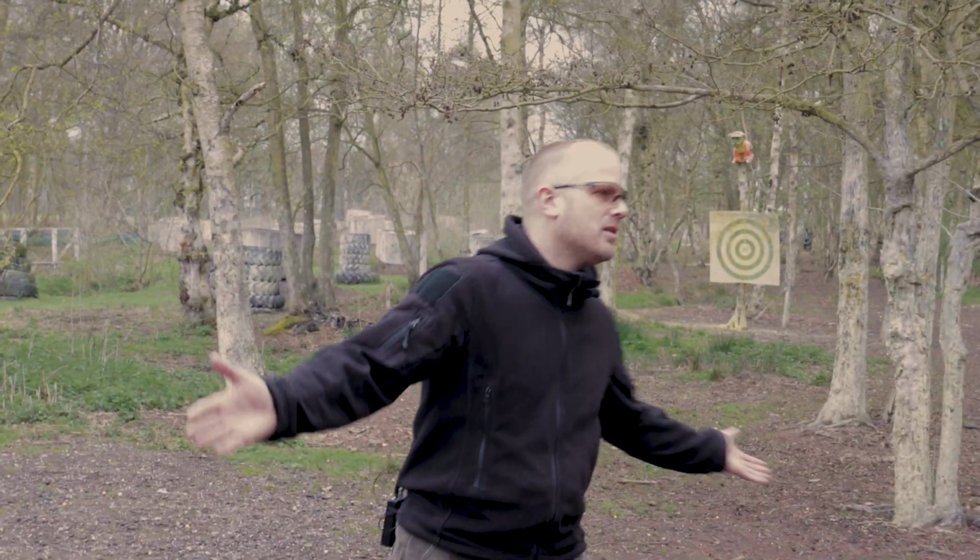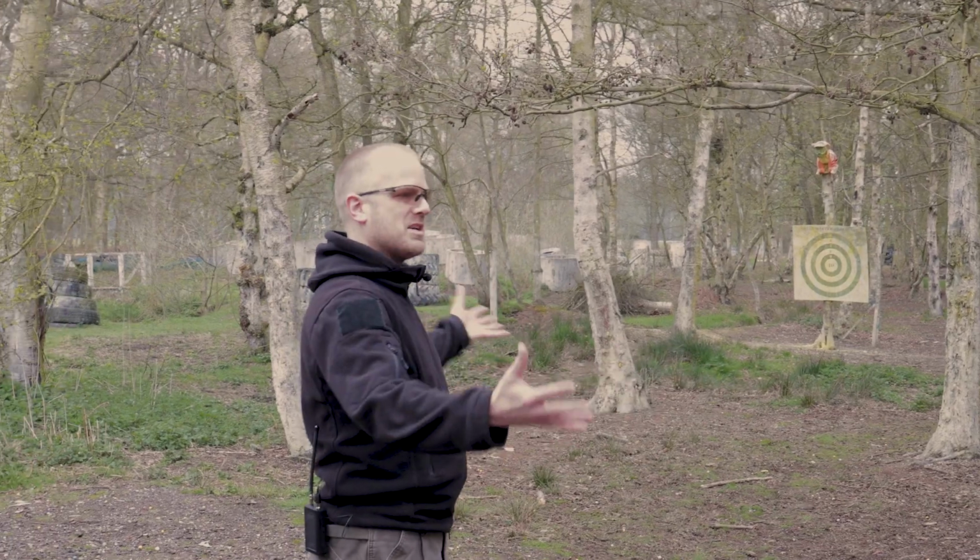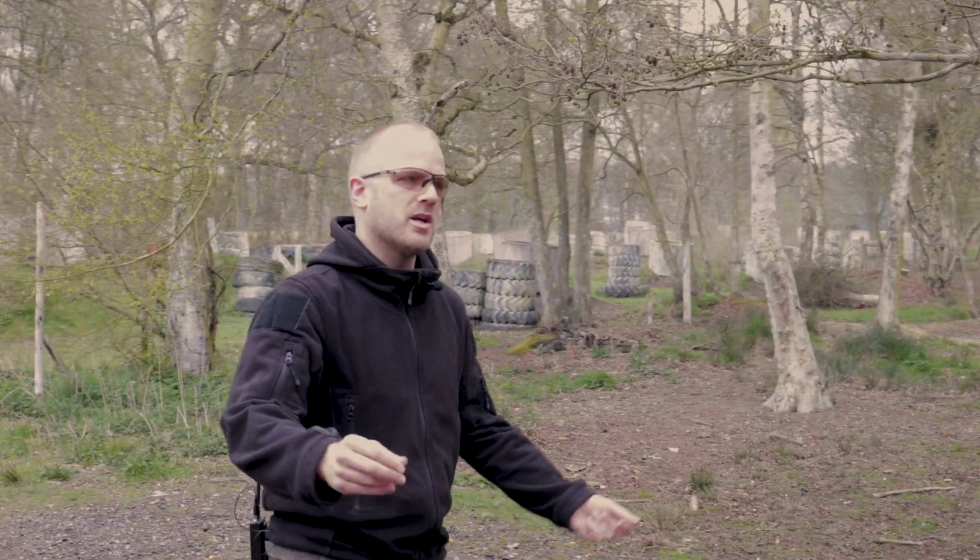And here we are. This is the site itself. Now, it looks kind of a mess of stuff, but there is some organisation to it. We're going to start by going this way first, and then we'll take a circular route, and hopefully we'll be able to show you all the features of the place. So let's go this way.